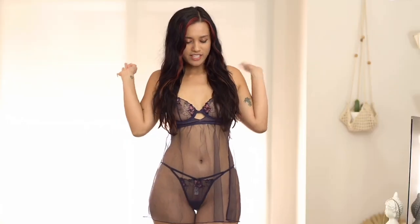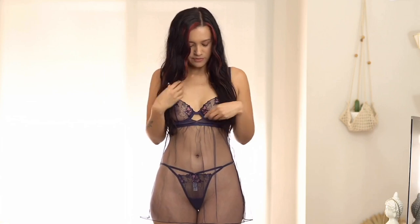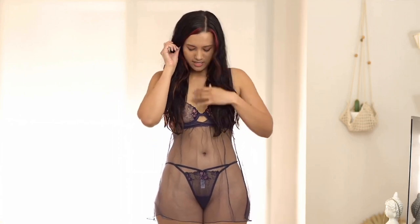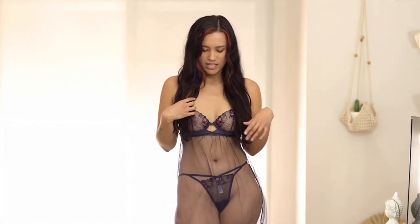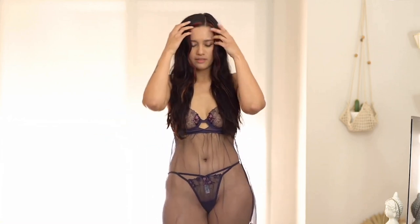So next we have the baby doll in the purple, dark purple. So this color is very flattering, I feel like. I love, like, it's kind of close to a navy blue, but it's not. And it has the floral detailing same as the last one. This is perfect for a night in, just chilling on a summer day. And I definitely don't recommend wearing this out. Definitely wear a dress or a slip over it.